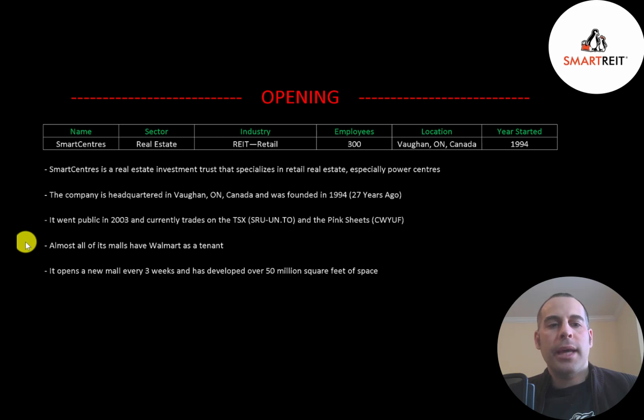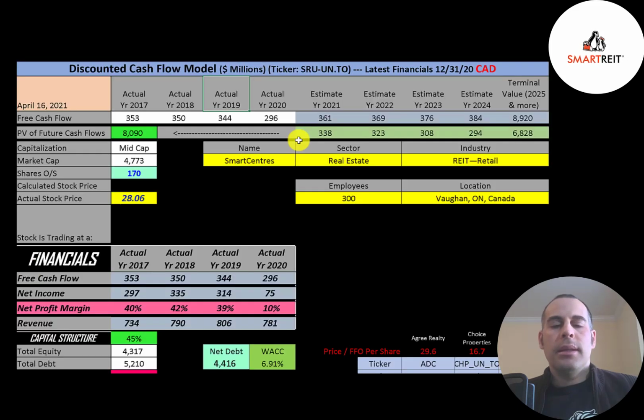Almost all of its malls have Walmart as a tenant. It opens a new mall every 3 weeks and has developed over 50 million square feet of space. Let's get started with the model. This is a mid-cap company, 4.8 billion market cap. They're trading at $28 a share and they have 170 million shares outstanding.